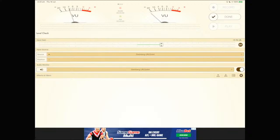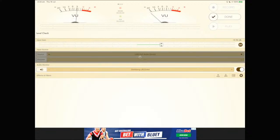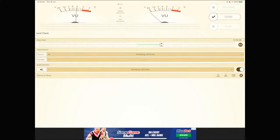Let's see if I can get it working. Hello. Cool. Hey, 1 2 2 2. There we go. So I'm sorry about it only coming through one side, but that's because I'm going through my Steinberg. So you'll have to deal with it going through one side. But as you can see, it says my Steinberg here, and the playback audio is coming through my Steinberg.